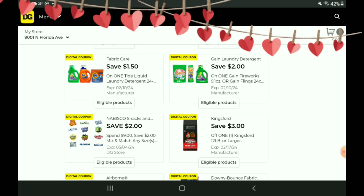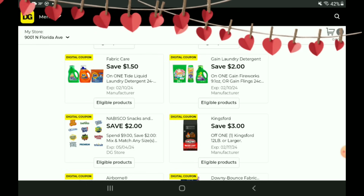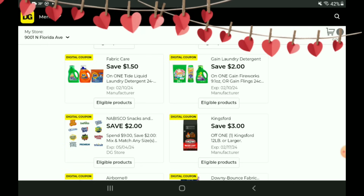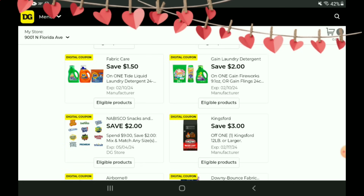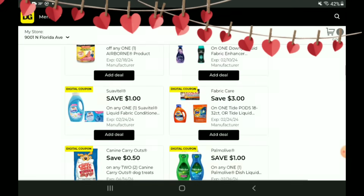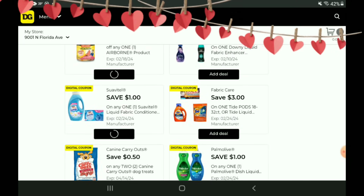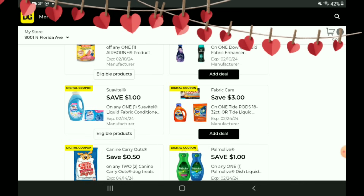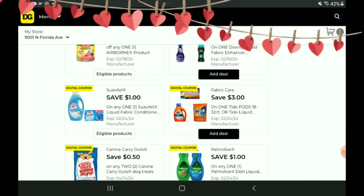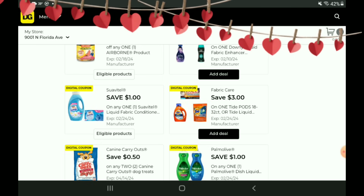There's that 3-off-1 for our Kingsford charcoal, and then we also received a DG store coupon. It's a new 2-off-9 for our Nabisco snacks. I do believe some of you all received that coupon yesterday, so make sure that you clip that one to your account. Moving on down here, we have Airborne. We have a 1-off-1 for our Suavitel products. If you want to pick up the dryer sheets, those are priced at just $1.95, so after the coupon you're paying 95 cents. Great filler item for Saturday.